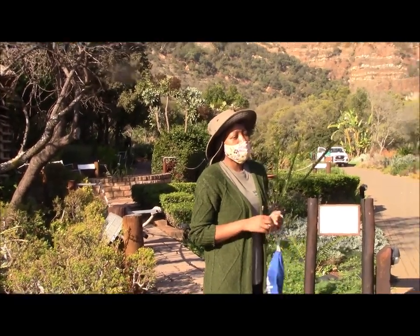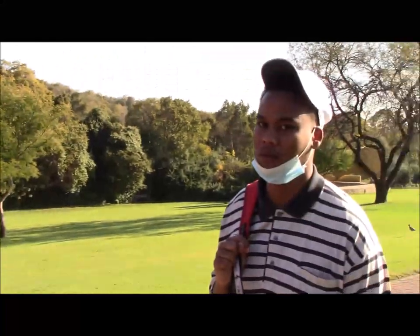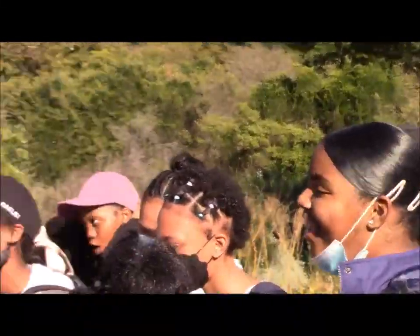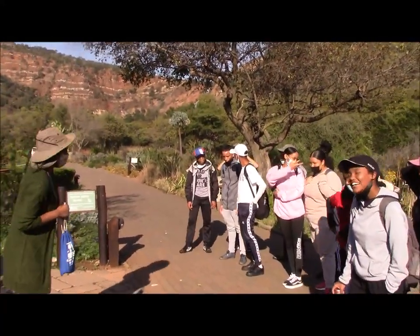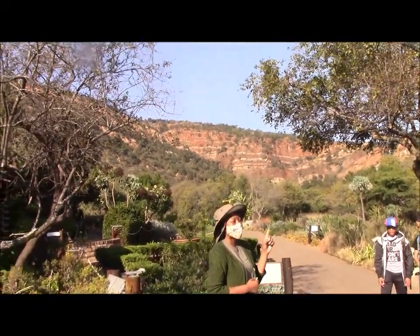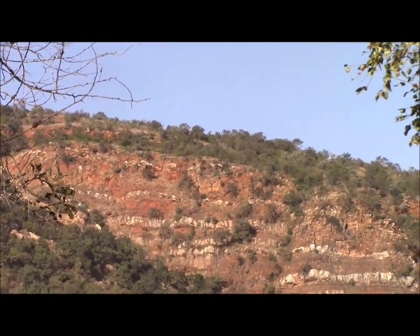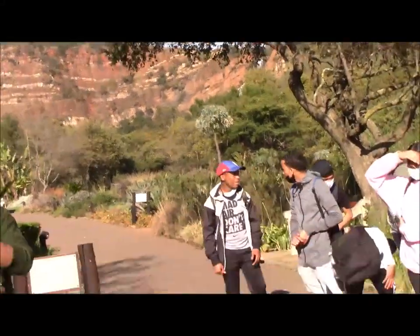So these are the types, and for those doing life sciences, we have them. These are part of the gymnosperm group. They are actually called the dinosaur plants because they were there during the time of dinosaurs. Not the specific one, but this type of plant.